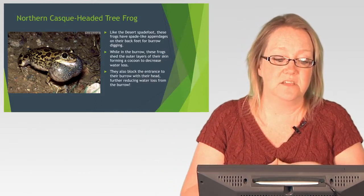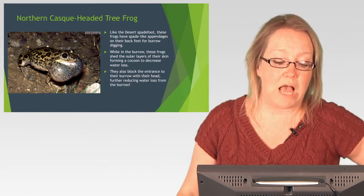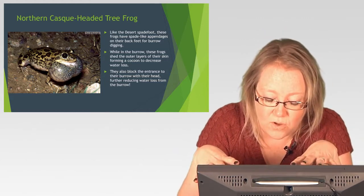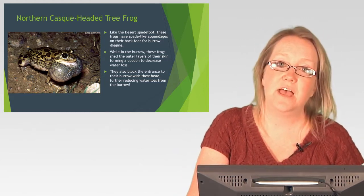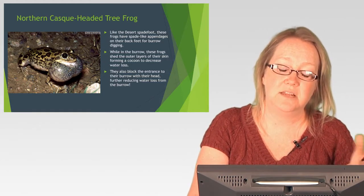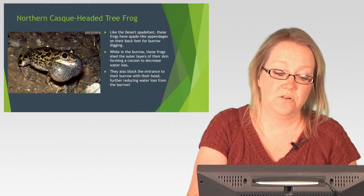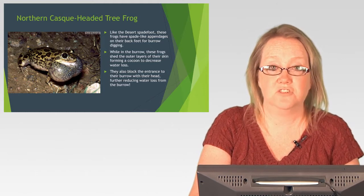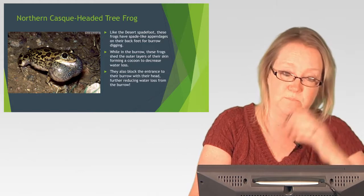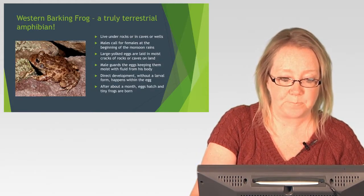The other thing that these interesting casque-headed tree frogs do is when they're in their burrow, they block the hole of their burrow with their head. So they basically shove their body up against the hole of their burrow and their head fills that hole. And that basically traps humidity inside that burrow and keeps the humidity from being able to escape through the opening to their burrow. It also protects them potentially from predators, because predators aren't able to get into that burrow because their head is just basically like blocking the door. So pretty interesting little frogs.